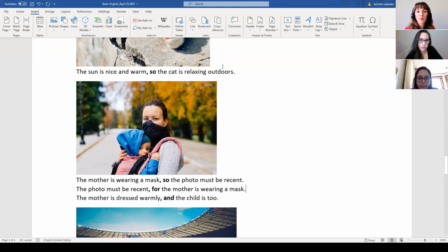Okay. Again, when we're writing, you're going to see that comma conjunction, right? When we're speaking, you're going to hear it, right? The mother is wearing a mask, so the photo must be recent. The photo must be recent, for the mother is wearing a mask. The mother is dressed warmly, and the child is too.